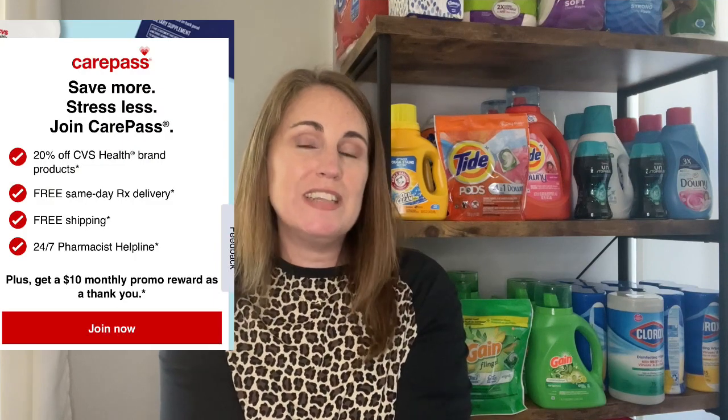CVS does have another program that you have to pay for yearly that adds in some more savings. Do you have to do this program? No, you don't. But I do think it's beneficial if you want to continue couponing. So what their program is that you pay $48 a year. And what they do is that they'll give you $10 a month in their extra care bucks.